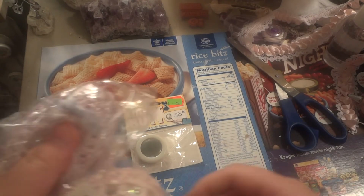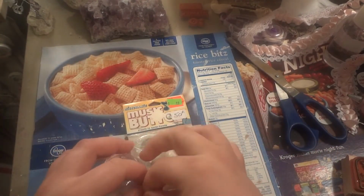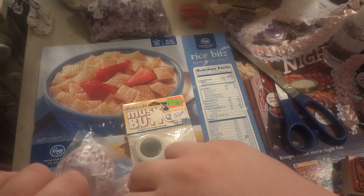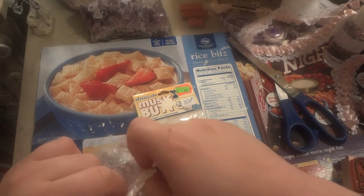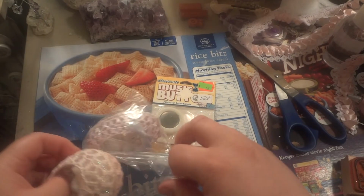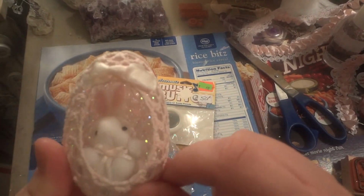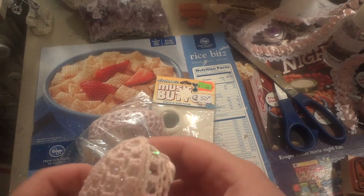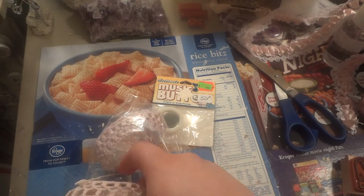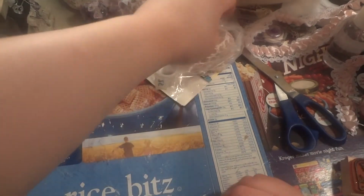And then my mom wanted these. The two of them were 25 cents. There's like doily eggs with the bunny in them. She wanted one of them for something she's working on for a friend, but she said I could have the other one because I thought it was cute.